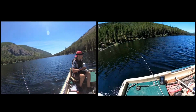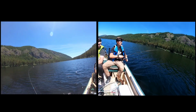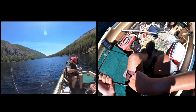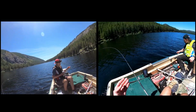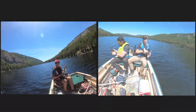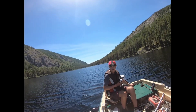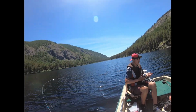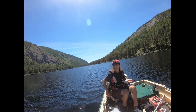Good though. Do I have one on there already? I don't think so. I'm not feeling a fight. It's hard to tell. That last one, I didn't think I had one on there until I started looking closer, because he wasn't fighting much. But I don't think... I don't know. Yeah, whatever I had on there was pretty good pull. No, bring her in and see what we got.